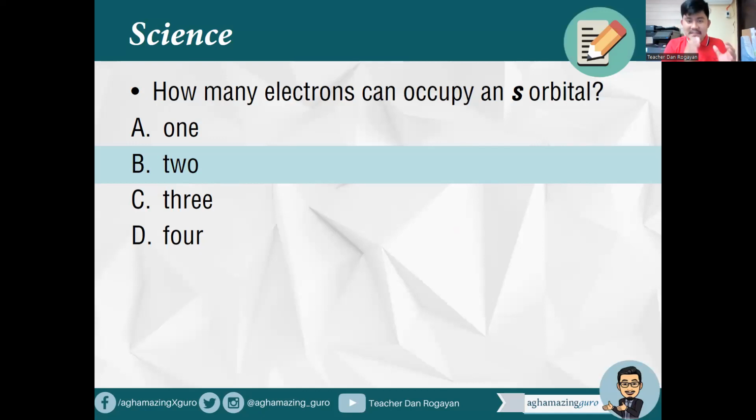Okay? Kung S is 2, that's correct. P orbital is 6, right? That's correct. How about D orbital? Ilan ang D orbital? That's correct. Thank you so much. All right. D orbital actually can occupy 10 electrons. That's correct. How about F orbital?